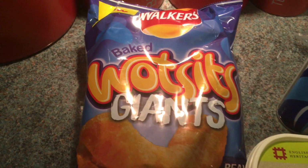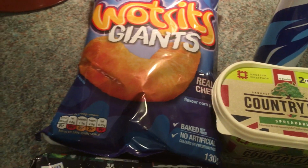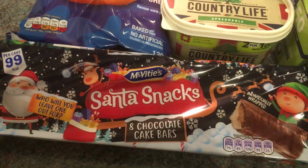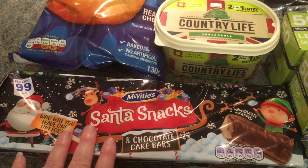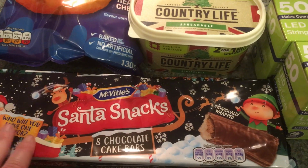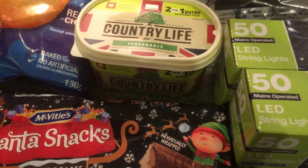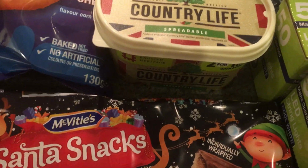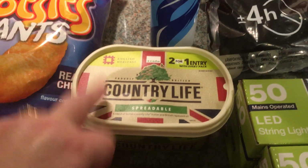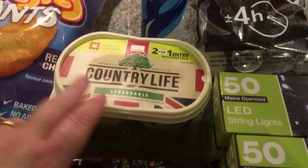I had this big bag of the Wotsits Giants. My husband likes them, so that's a little thing for him. And then these Santa Snacks McVitie's make, 8 chocolate cake bars, but the date is February next year. There's 8 in the pack, 99p they were, so I can put them away with the other bits and bobs, Christmassy food for our little Christmassy party things in the house. So yeah, they look nice. Then the Country Life is only £1.99 in Farmfoods, and that's got a good date on it as well. I picked that up because it's about £3.50, £3.25 in supermarkets, so that's really good.